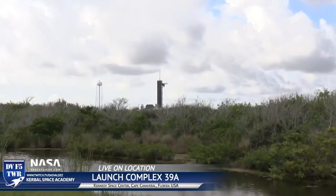But the two side cores will come back and do simultaneous landings, just like we saw last year with the Falcon Heavy demo. They'll fly themselves back to LZ1 and LZ2, landing zone 1 and landing zone 2, which are right by each other, and come down together just before 8 minutes after liftoff.